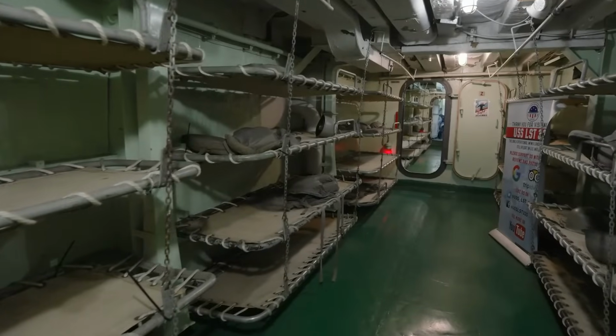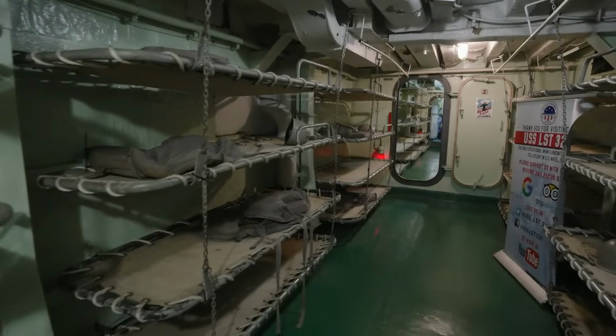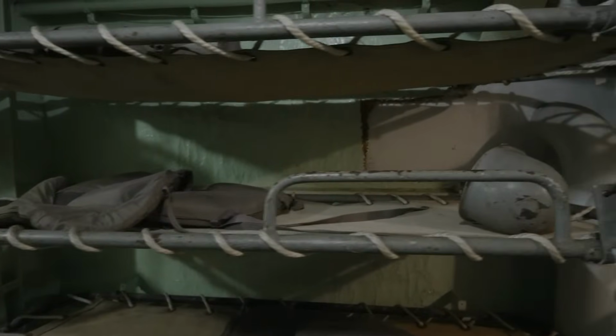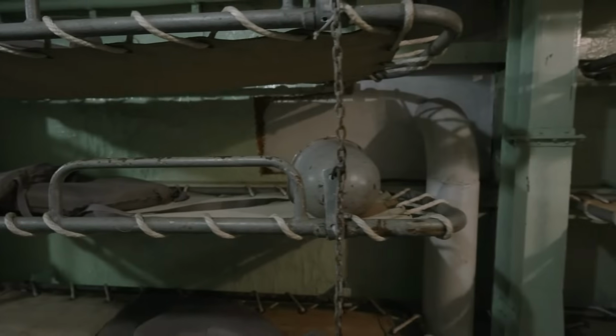Of course, there's more to the ship than simply transporting vehicles. It's also got to transport the crews to man the vehicles. And the port side of the ship is troop berthing. They'll have up to 200 racks here for the vehicle's crews.